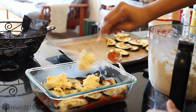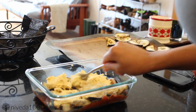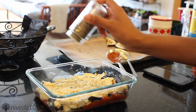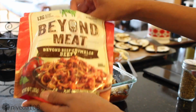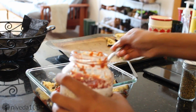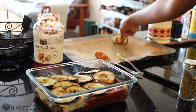So I put a generous amount on there, patted it down, and then I ended up adding some oregano and black pepper on top of that layer as well. And then I also had some Beyond Meat crumbles in the freezer, so I decided to add whatever I had left of that on that cheese layer as well. And then I just continued to assemble it.